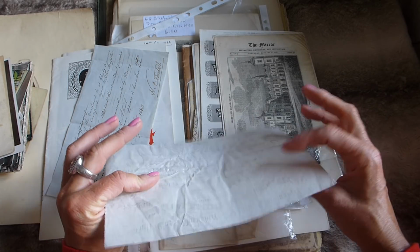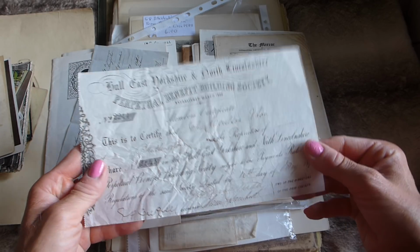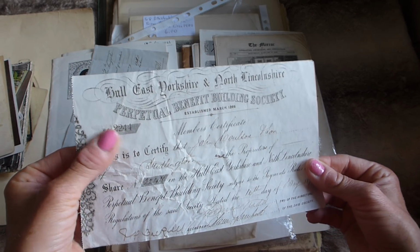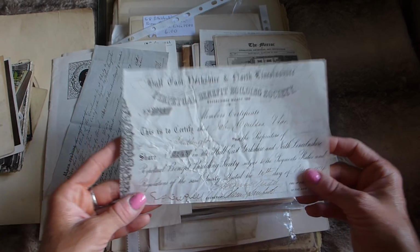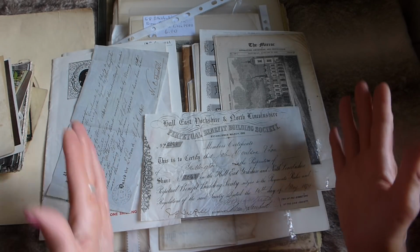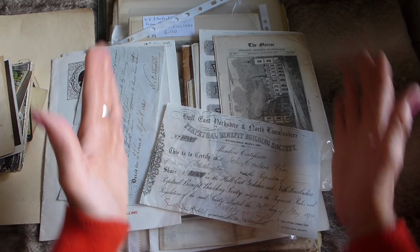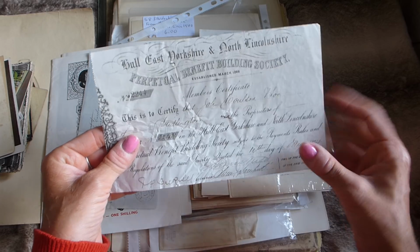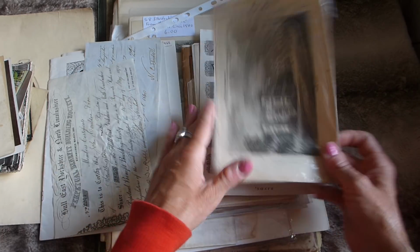Now, it's on this tracing paper. I don't know whether it's the original. I am guessing that it is, because it certainly looks very vintage. It's got the perforated edge, but it is off at the side, which is slightly irritating because I would prefer it straight. But however, I absolutely love it. I really, really love it. So, yeah, I wanted to show you those.